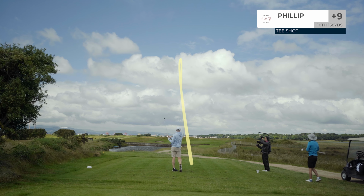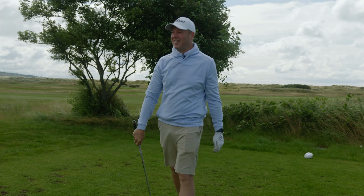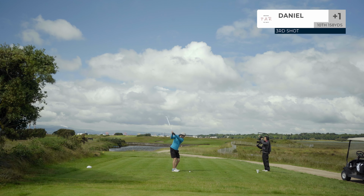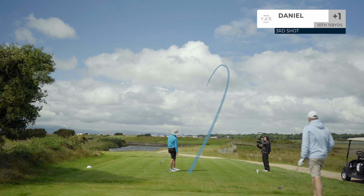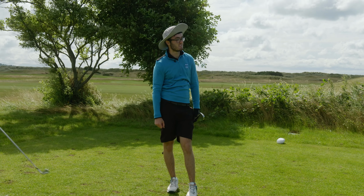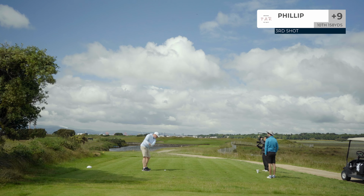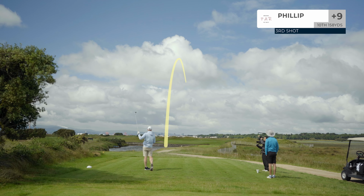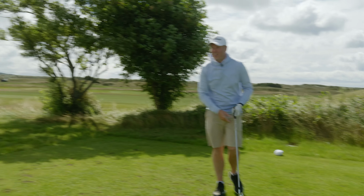Go. Go. You took extra club anyway. Yeah, just on the back of the green there. Go, go, go, go, go. Oh, good shot. Top the front. I chunked that.